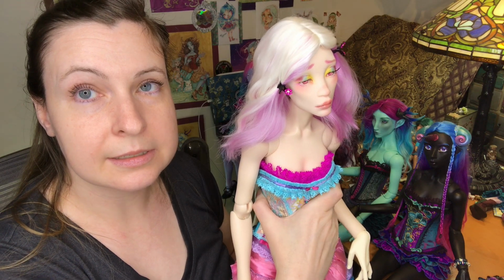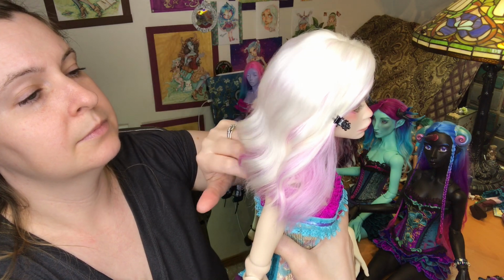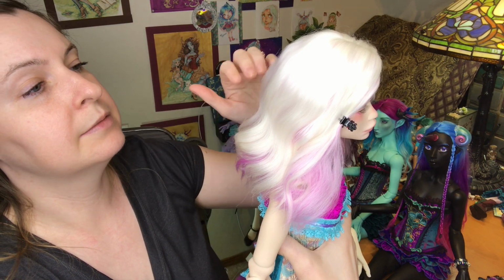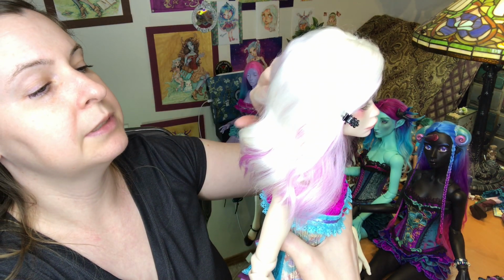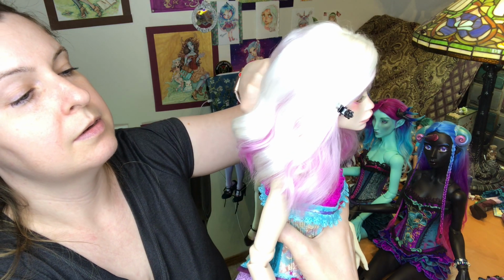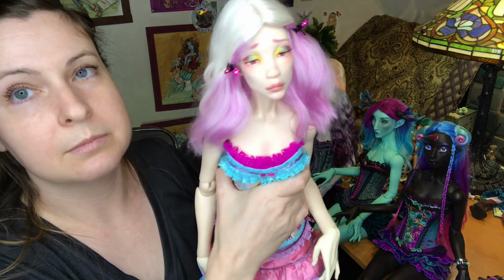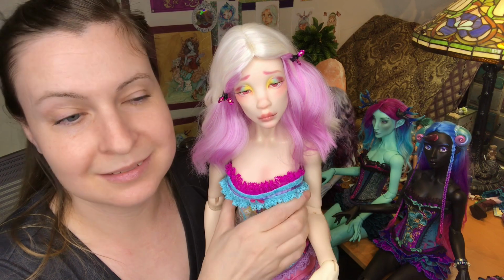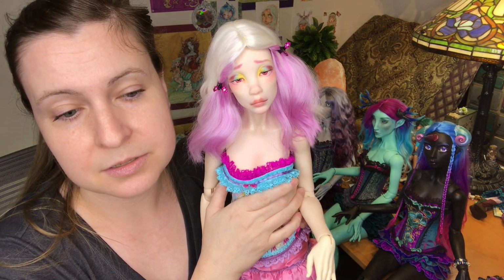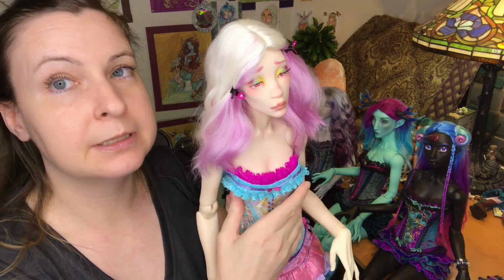She has a wig. Who made the wig? I can't remember. It wasn't Nadina. Well, I'll try to post it down below. It's made out of Angora, and it's one of the Russian wig makers on Etsy. Beautiful. It was an in-stock wig.